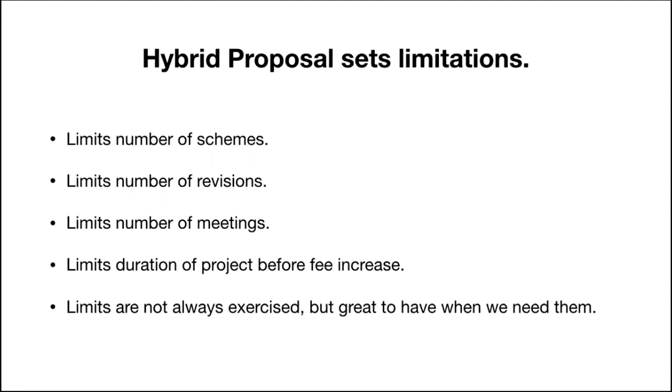I have all these limits in the proposal. It talks about the number of schemes, the number of revisions, the number of meetings. I don't ever use those unless I have to. I'll give them as many schemes as they need to a limit. And then, we've all had that client, right? That they just want more and more and more and more. And if you don't have some sort of limit, you have nothing to go back to.